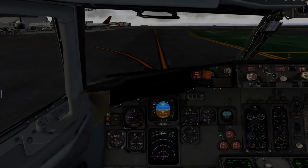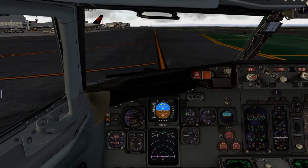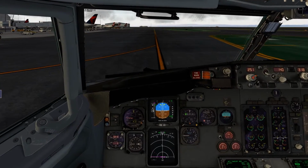Twenty-five 45, cross runway 1 left at Foxtrot 1, hold short of runway 1 right. Ready, cross 1 left at Foxtrot 1, hold short of 1 right, Southwest 2545.